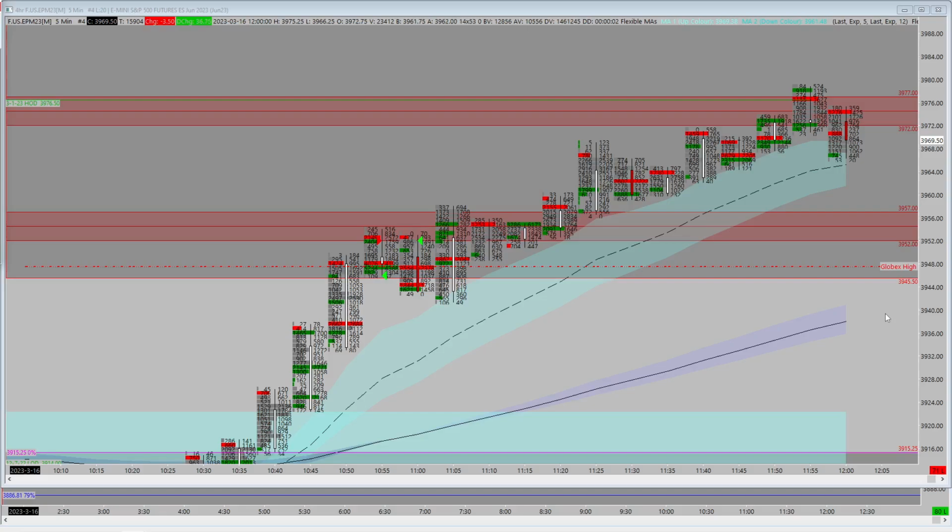All those different things, we then take all of that context and we layer it on top of what we took from the TPO, and that builds confluence between our tools, right? The more confluence we have at certain levels, right? That's how I build my levels, is confluence between what I see in my tools of TPO and footprint, but also market auction theory, right? And build all of that together. More confluence, the better a zone.